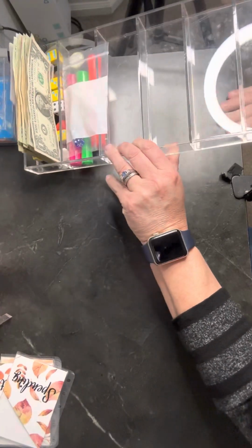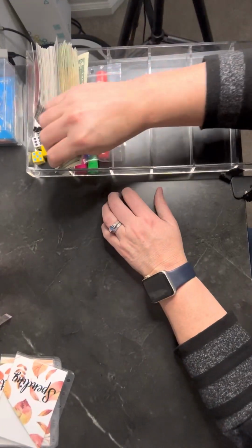I got some change under here. I was wondering where it went, but that's okay. We'll do it next time.